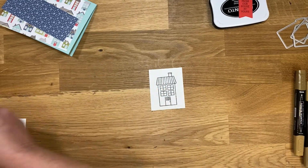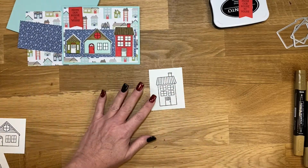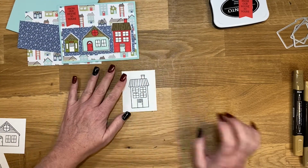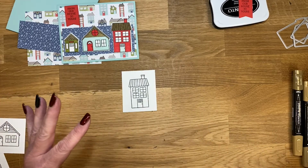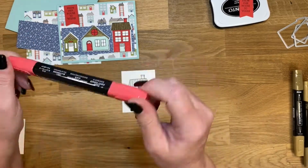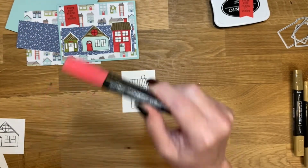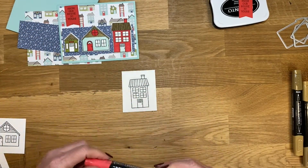So let me grab my example card. When I come back, I'm going to speed up the video, and I'll show you the name of each one, so that you know what I'm using to color. But right here is where I'm going to speed up the video for you guys.